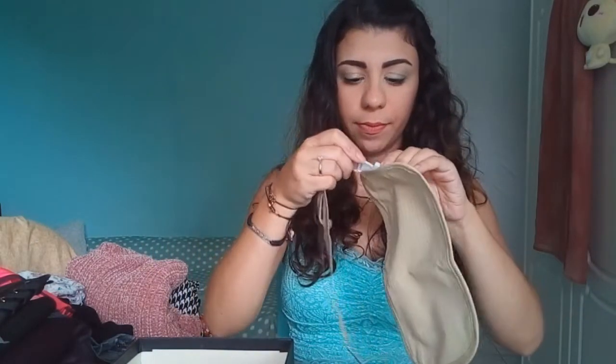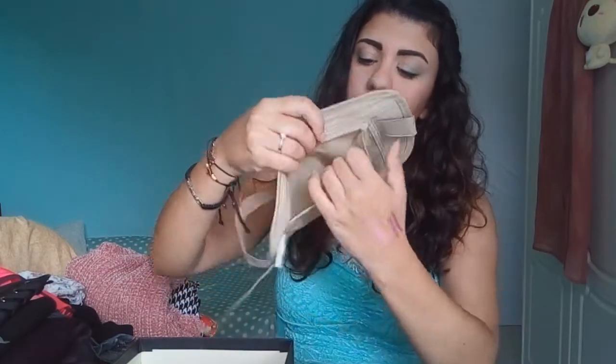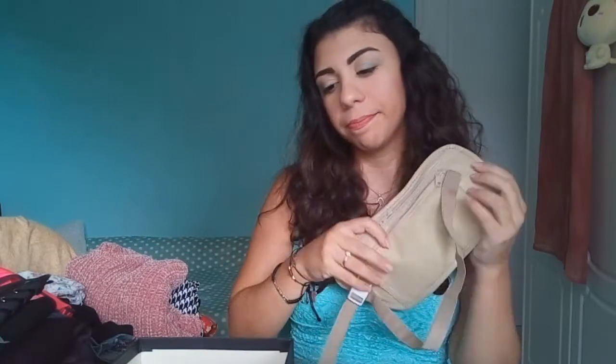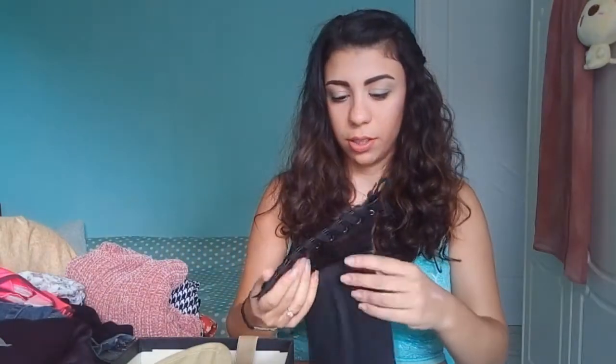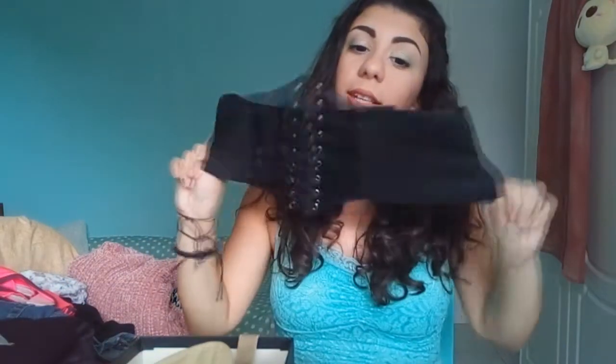Another thing that I got is this one, which is a belt just like this, and there you can put stuff here. Another thing that I bought is this one. It's a belt. It opens and closes with a clutch. It is elastic. I think it will really fit everyone.